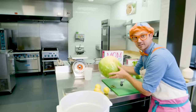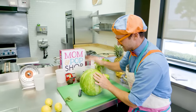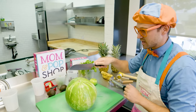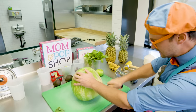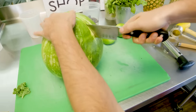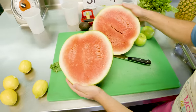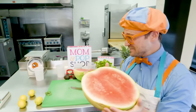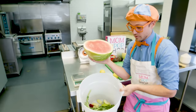Oh, speaking of seeds, watermelons have seeds. Okay, let's cut open the watermelon. Whoa. I'm gonna be very careful because I'm a grown-up with this knife. Ready? Okay, here we go. Chop it in half, just like that. Flip it around. Wow, look at that. That looks so yummy. Our popsicles are gonna be so yummy. Okay, I have an idea. Here we go.